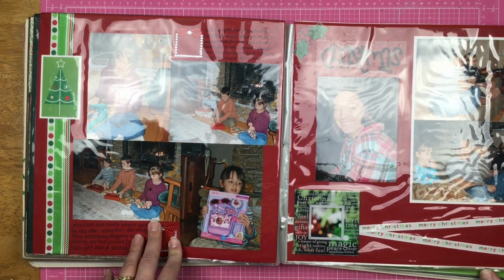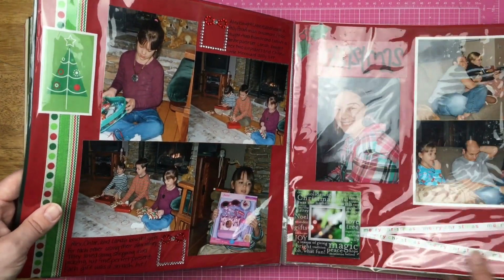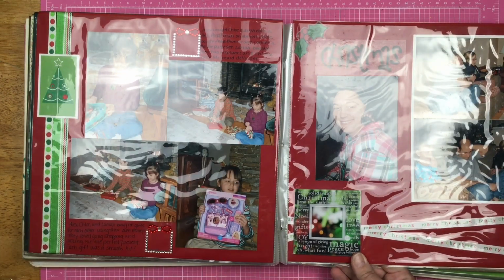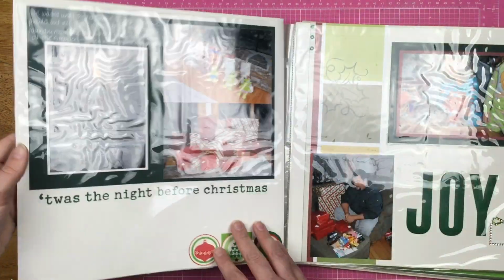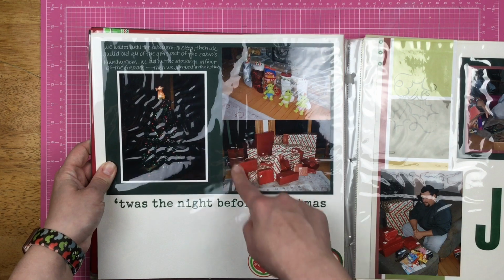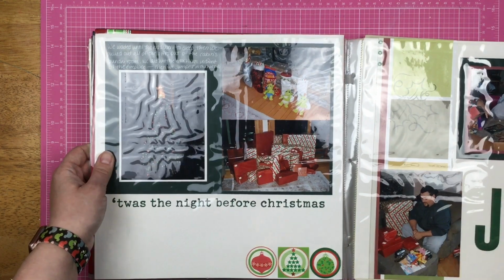This is from Christmas morning at the cabin where everyone's opening presents. Actually, I think this is Christmas Eve, because they were opening their presents to each other. Yeah, this is Christmas Eve. And then here is Christmas Eve. Once the kids went to sleep, we brought out their presents and then put the stockings out under the tree. They each got Shrek babies.